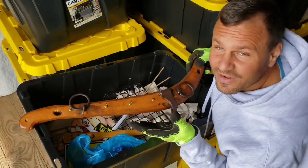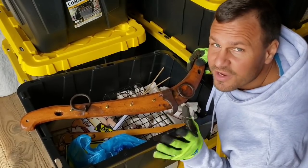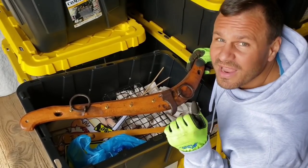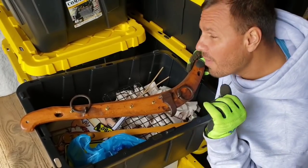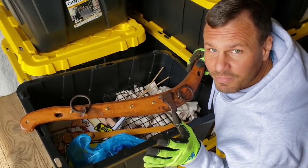Well, there are lots of different ways to get rid of it, and that one video that I referenced earlier, I'll share with you. But Facebook Marketplace is a huge place. Right now, people without work are posting almost everything they own on Facebook Marketplace.